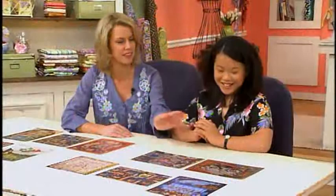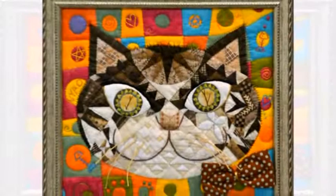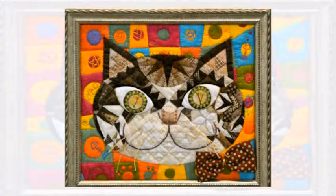Tell us about this piece. This one is a miniature frame. It's a miniature framed quilt. And what I like about this one is its mischievous smile. Almost like the cat in Alice in Wonderland. And what I like about the mischievous smile with the cat is the lovely bow tie, the red and white polka dot bow on that. That is just darling. Yes.